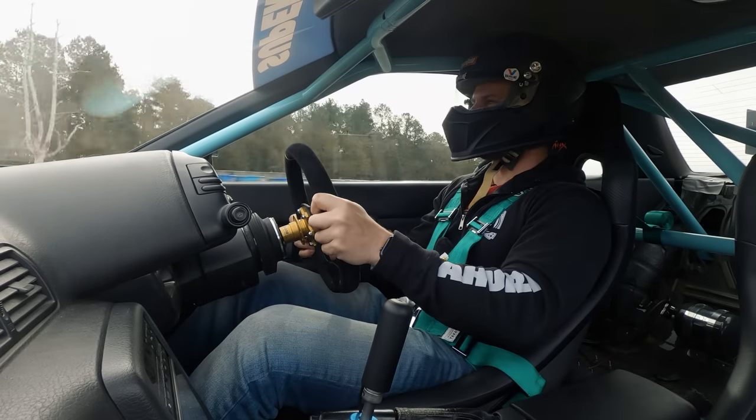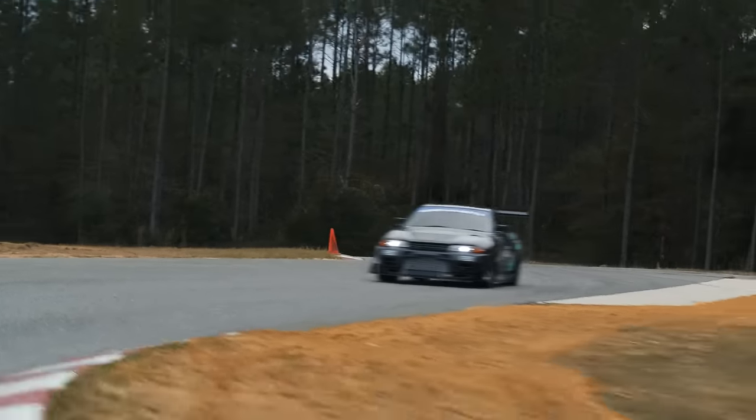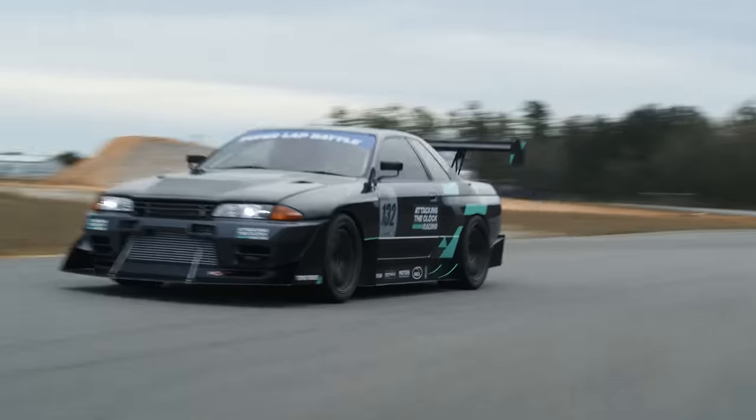To talk and tell you guys things about this car, but I can't explain how much I just want to drive it.